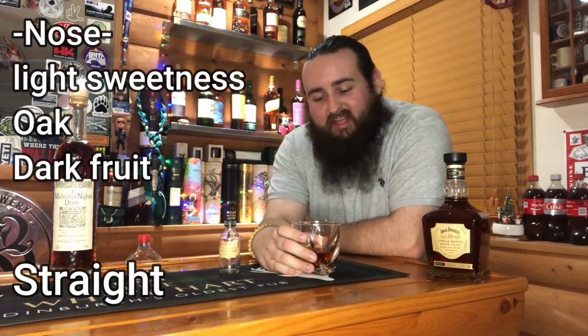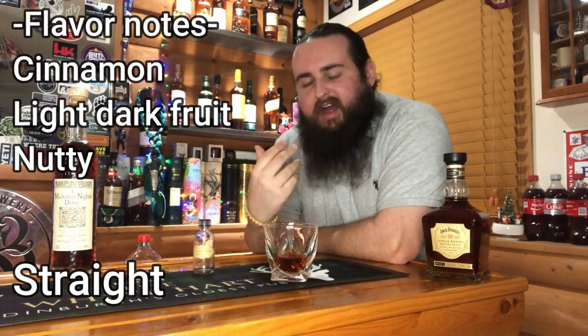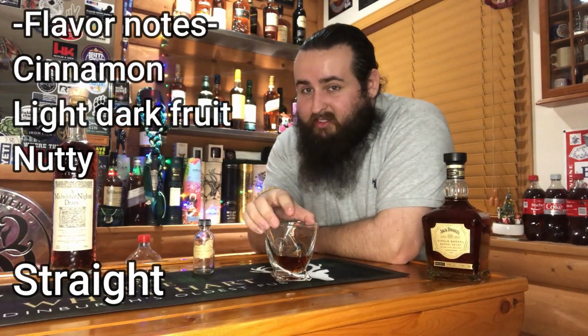For the nose, I'm going to say it's got a subtle sweetness, a little oaky, but overall nice dark fruit. Gives me a dark cherry vibe. On the front, lots of cinnamon, that spicy baking spice profile. As it develops, the sweetness begins to really come out. You get this really nice, subtle dark cherry. And as it leaves the palate, it leaves a light peanutty finish. But maybe we'll put a little water in there and see what we think.